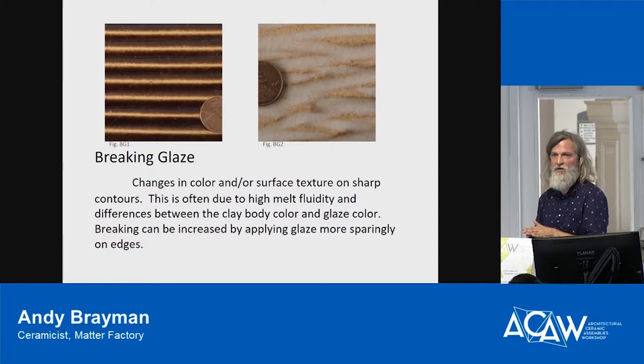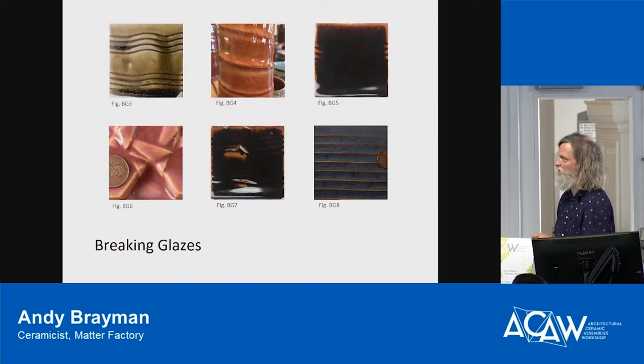Sometimes it can have more dramatic effects. You could have a different color there where it breaks on the edge. But usually it's something like along these lines, where it's sort of pooling and flowing and breaking on an edge.